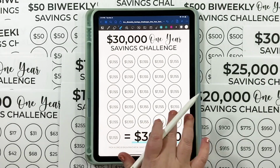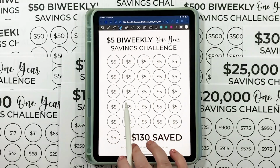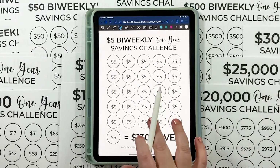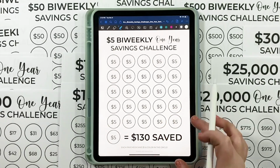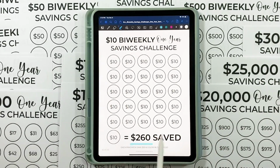After these challenges, you move on to the others, which are the biweekly 1-year savings challenges, where it's just a certain amount you save. So on this one, you would save $5 for 130 saved. And these are really good if you have smaller goals you want to achieve throughout the year. So $5 biweekly or $10 biweekly for $260.